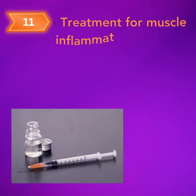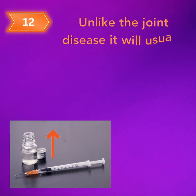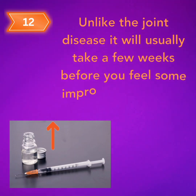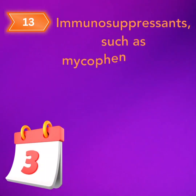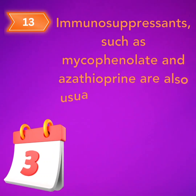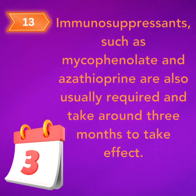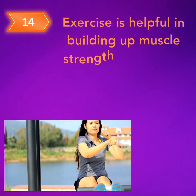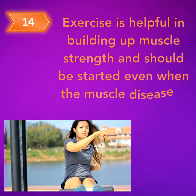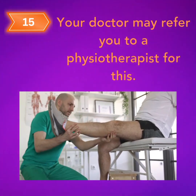Treatment for muscle inflammation will usually require steroid therapy. Unlike the joint disease, it will usually take a few weeks before you feel some improvement in your symptoms, and higher doses of steroid may be needed. Immunosuppressants such as mycophenolate and azathioprine are usually required and take around 3 months to take effect. Exercise is helpful in building up muscle strength and should be started even when the muscle disease is active. Your doctor may refer you to a physiotherapist for this.